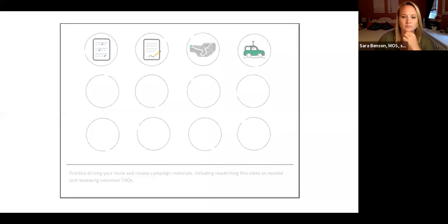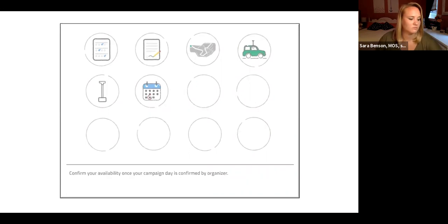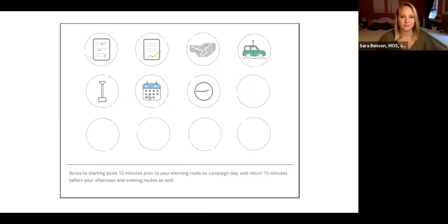Practice driving your route and review campaign materials, including rewatching this video as needed and reviewing volunteer facts. Pick up or receive your equipment at the time and location to be designated by your organizer. Confirm your availability once your campaign day is confirmed by your organizer. Arrive to starting point 15 minutes prior to your morning route on campaign day, and return 15 minutes before your afternoon and evening routes as well.